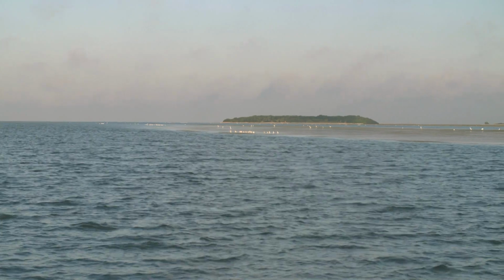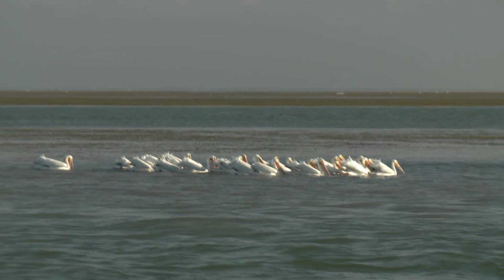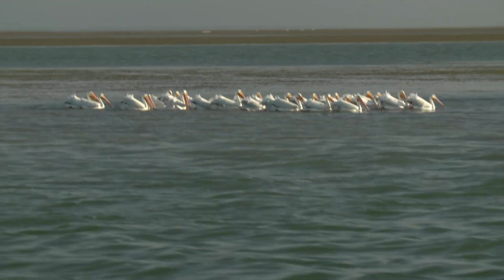To me, that is the ultimate Florida Keys experience, man. The sun's coming up, the tarpon are rolling, you got a fish on before most people have their first cup of coffee. Awesome day. Man, he gave me some serious jumps. That was a big fish.